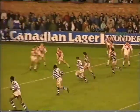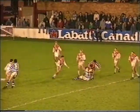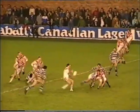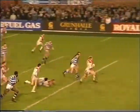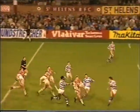Before we entertain the old pie eaters here on the traditional Yuletide fixture on Boxing Day, play on rule by referee Holdsworth. John Fieldhouse takes up the running.